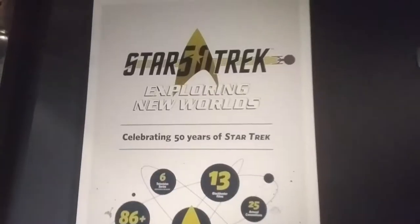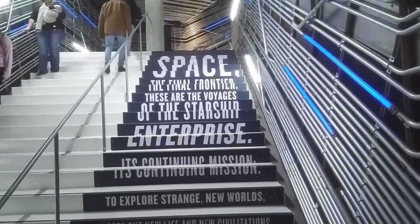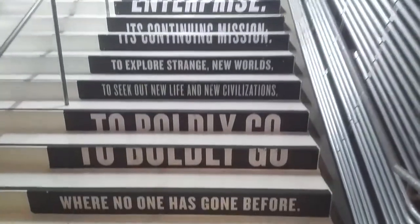Amazing. We're about to enter the Star Trek exhibit. Space, the final frontier. Stairs leading up to the exhibit. Metal tubes create the space look here.